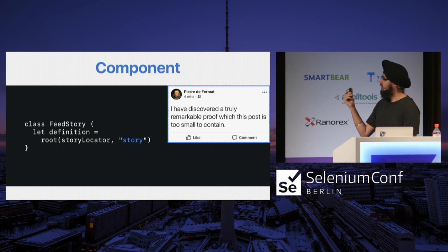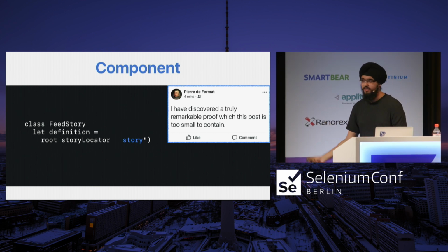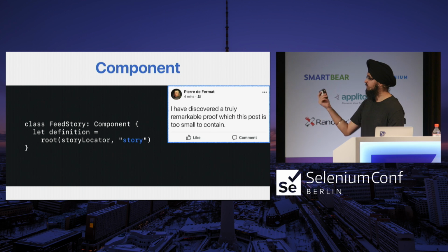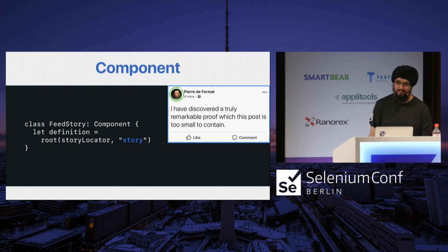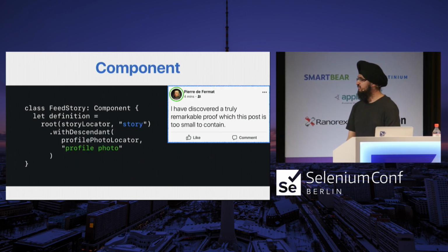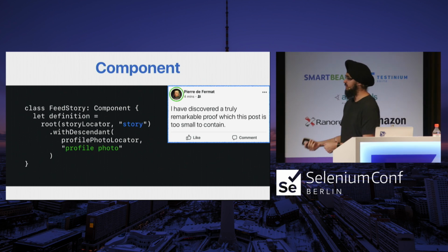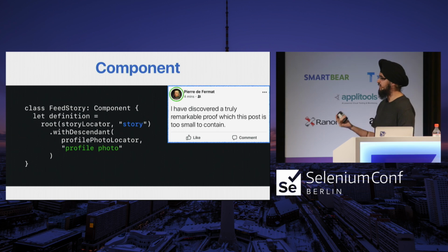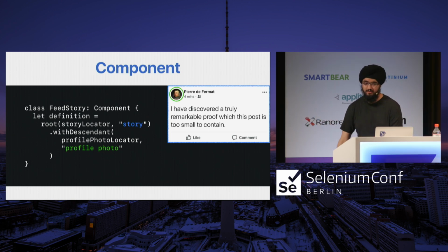Once we add a definition, this is now a component with 0 actions. So FeedStory now conforms to being a component. But this is pretty useless right now, right? You want to perform actions like clicking on Firma's photo. So let's try to encapsulate his photo within this component. The photo here is in green. To encapsulate it, we have an API on the root, which is adding a descendant. So we simply add a descendant and assign it a name again. This name is of our choosing. We pick the name profile photo because it is a friendly name, which we can refer to later on.